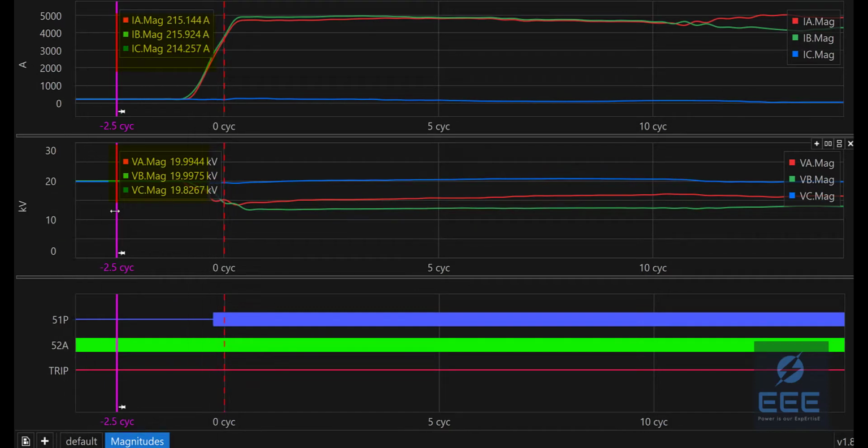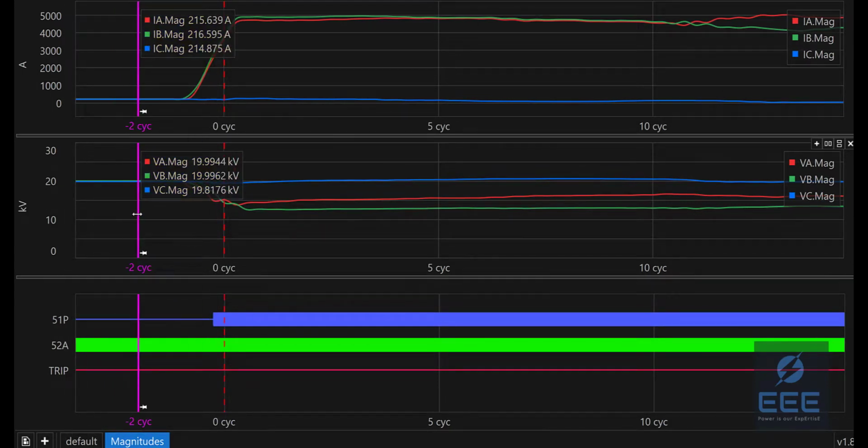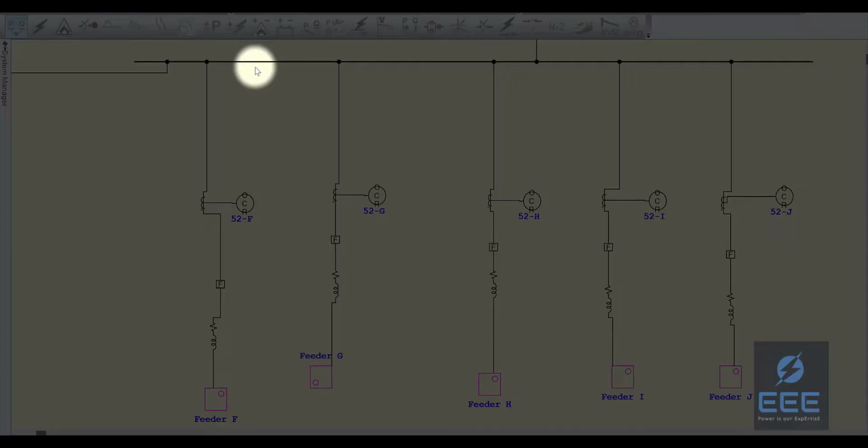Same with voltages, 19.9 kV. We are talking VA, VB, and VC. These are phase voltages, not line voltages. This is the simulation model of the facility. The current reading of the relay is here.